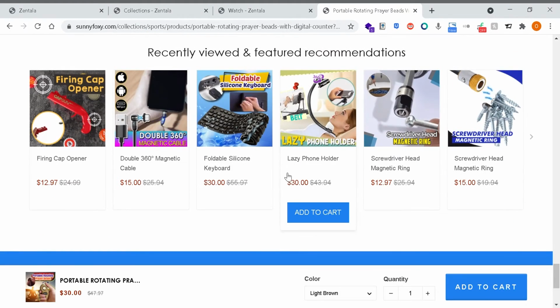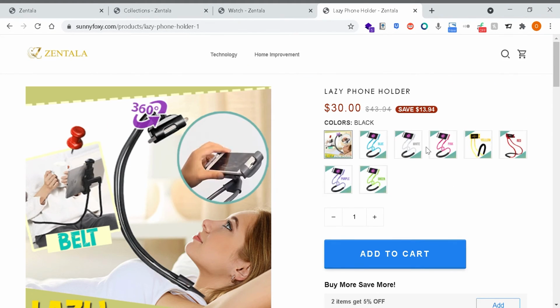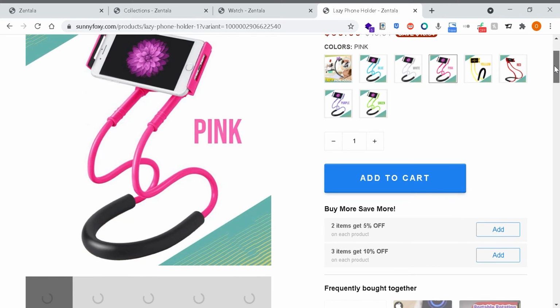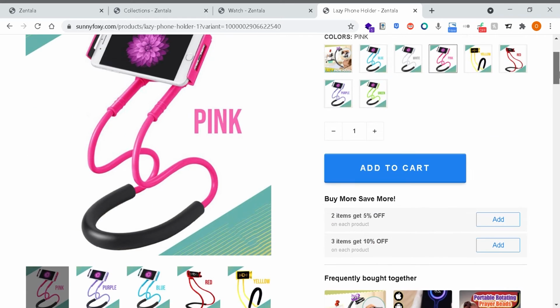So let's just check out another product, lazy phone holder. Again, plenty of images. This is a lot clearer, white, pink, and it even says in the picture what color it is as well. I like this one a lot more. Same sort of layout again, so you can get 2 for 5%, 3 for 10% off, and you can also do the multi-buy as well, which I think is fantastic.